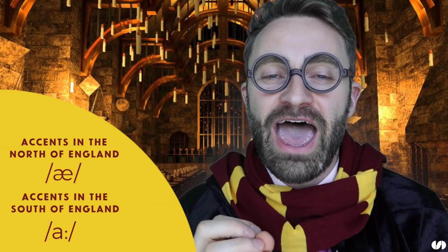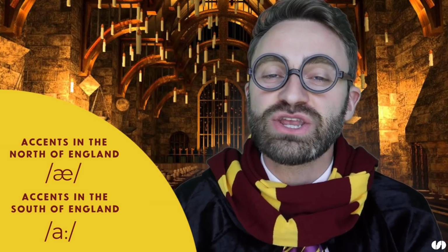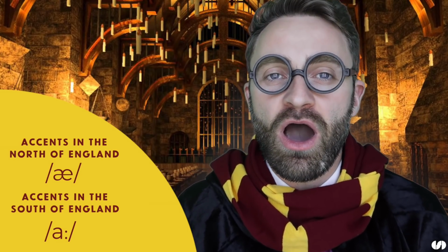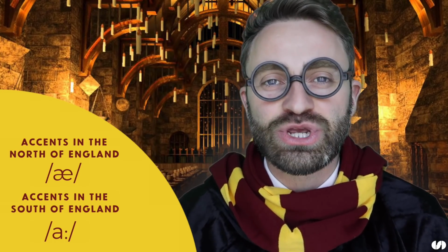Bathroom. This is another sound that distinguishes the north from the south. So in the north of England, that A is an "ah." But in received pronunciation and southern accents, it would be "ah." So bathroom, bathroom. In Yorkshire and northern accents, bathroom.